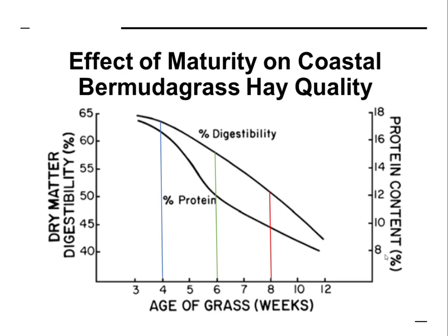Here's the same thing with the effect of maturity on coastal Bermuda grass. And you can see it's even more dramatic than what we see in wheat, with grass that's 4 weeks old being very high in digestibility and protein. In this case, in the low 60s in digestibility, and 16 or 17% crude protein at 4 weeks of age.